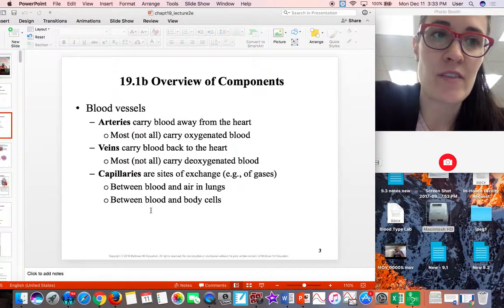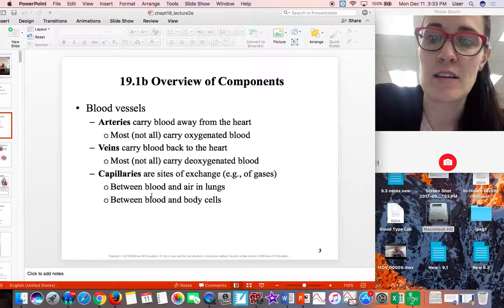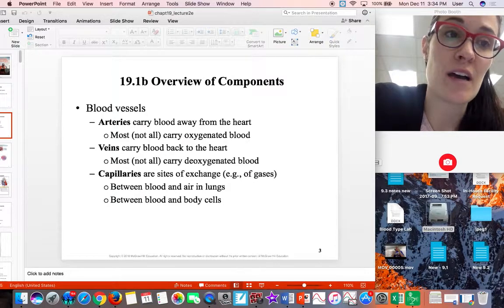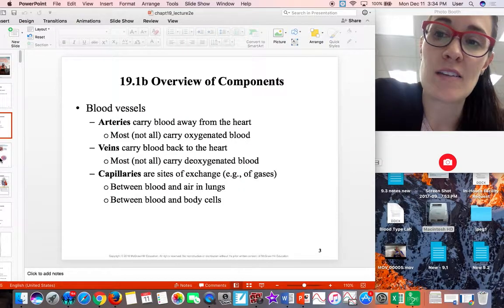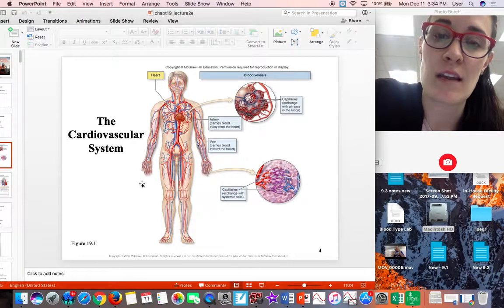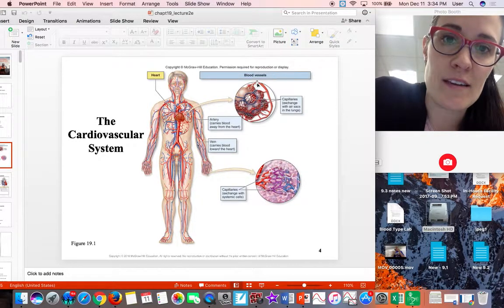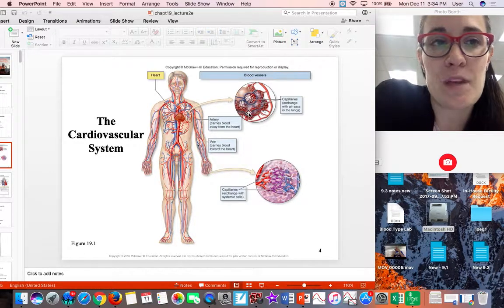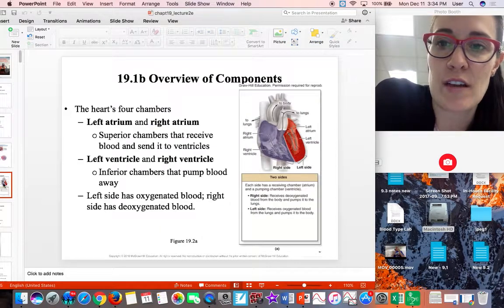Capillaries are sites of exchange, so the gases, the carbon dioxide and the oxygen, are going to go in and out of the capillaries. So it can either be exchanged between the blood and the air, like in your lungs, or in the body cells between the blood and the body. So this is just showing the heart. It sends out blood. Okay, so this is what's happening in the lungs. Gases are exchanged, and in the tissues, gases are exchanged.